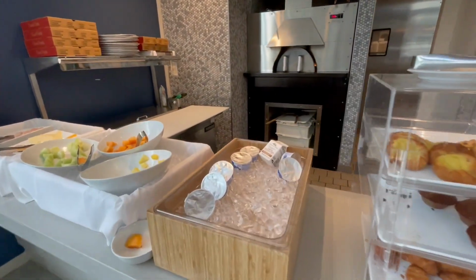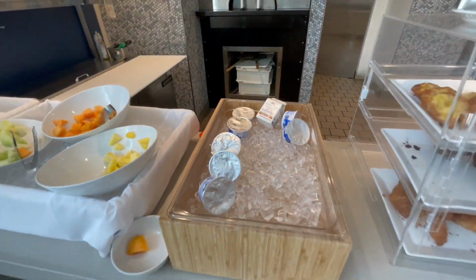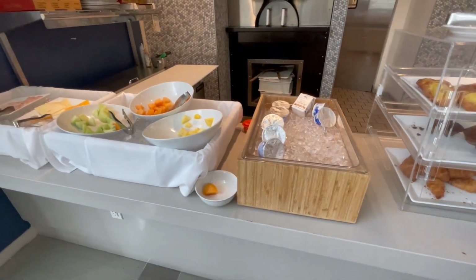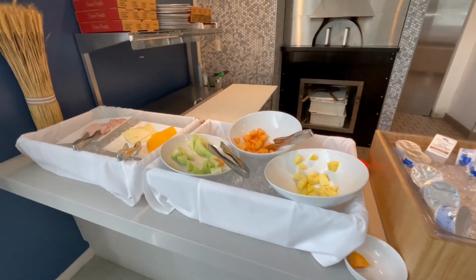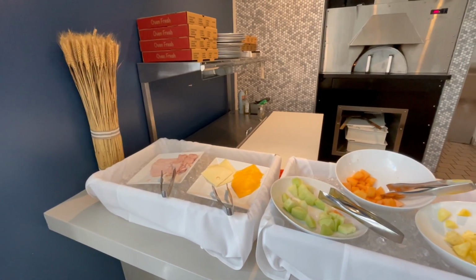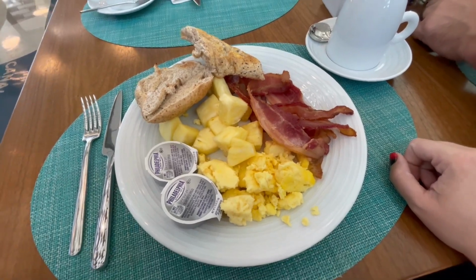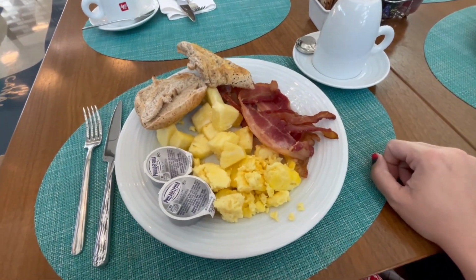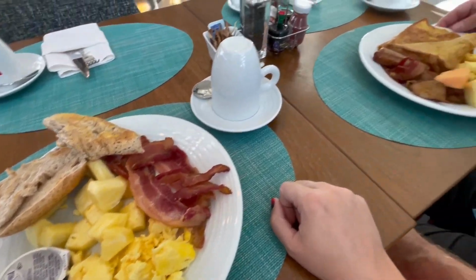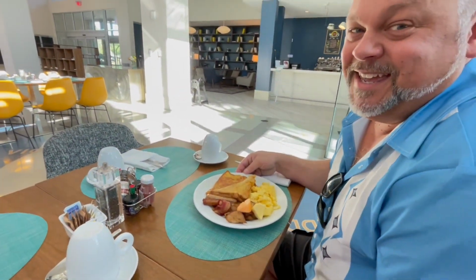They also had chocolate milk, and I'm not gonna lie, I was a little sad Nick wasn't here because he would have probably downed three of those. He loves his chocolate milk. And then they also, which I thought was interesting, have some fixings so that you can have some breakfast sandwiches. So we got our breakfast. As you can see, I got bagels and pineapple and eggs and bacon, and then Scott got French toast. I'm very sad I can't have that.